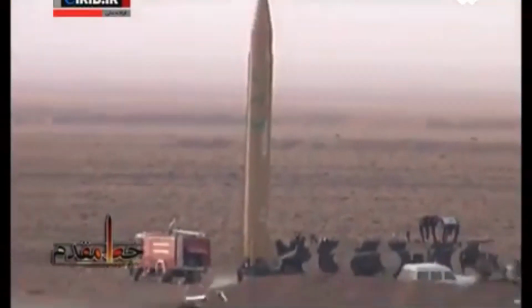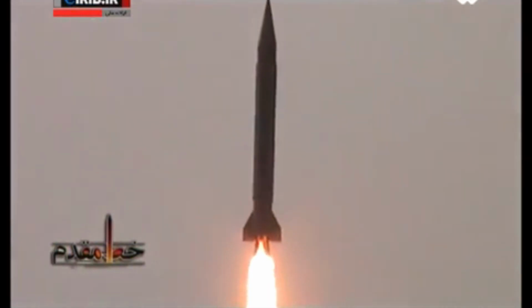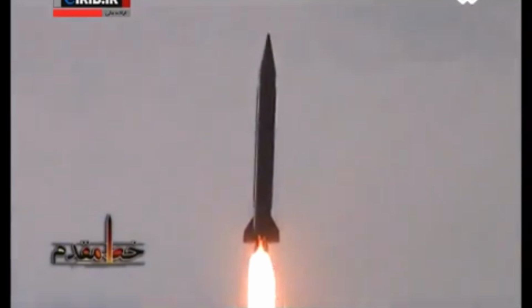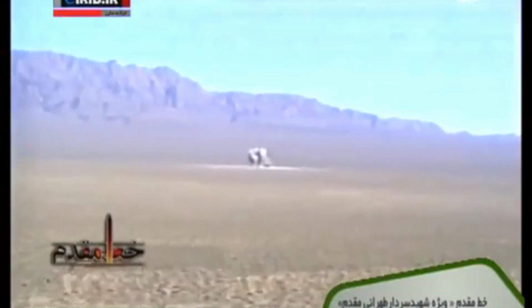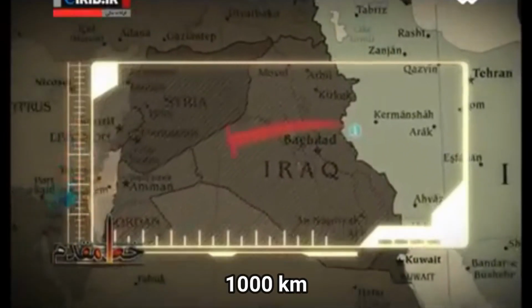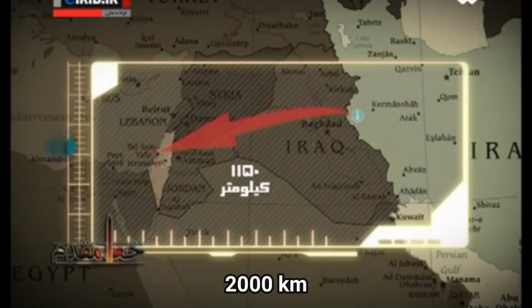Shahab III. The Shahab III missile is a medium-range ballistic missile, MRBM, developed by Iran. It's part of Iran's Shahab series of missiles. The Shahab III is a medium-range, liquid-fueled, road-mobile ballistic missile developed by Iran and based on the North Korean Nodong-1. It has a range of 1,000 kilometers when equipped with a 1,200-kilogram payload and a 2,000-kilometer range with a lighter payload.